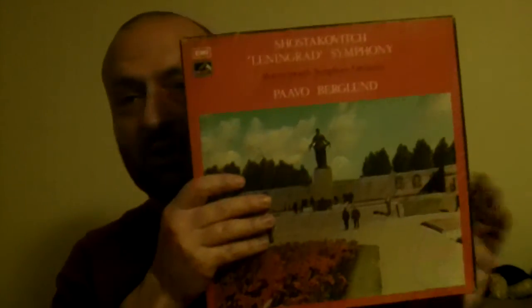But a double disc box set, and I picked that up really cheaply. Yeah, very pleased with that, because again, it goes for quite a bit online, this box set. And it's on an EMI, I think early 70s, I think it was released.